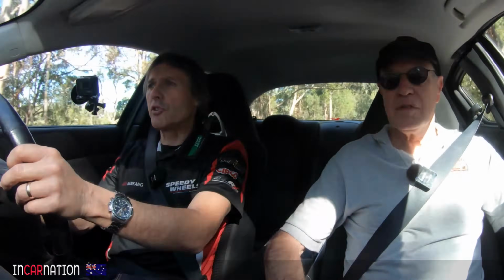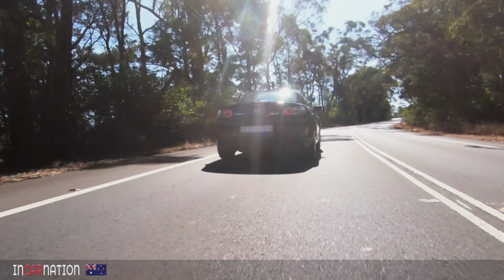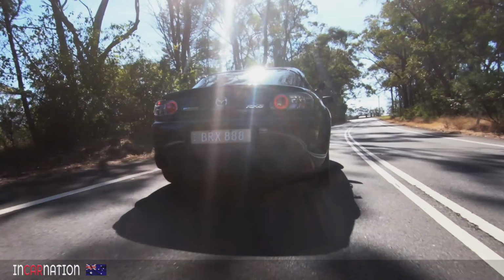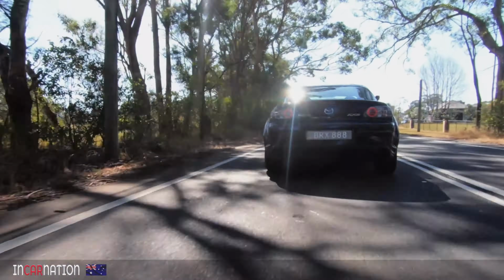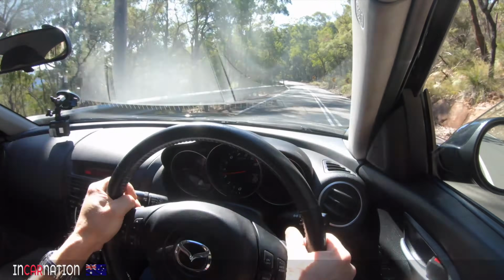And look, Mazda had trouble with the seals early on in the piece, many years ago with the RX-2s and the RX-3s, and that's pretty much been remedied now. And the Rotary engine's as reliable as most other piston engines are these days.